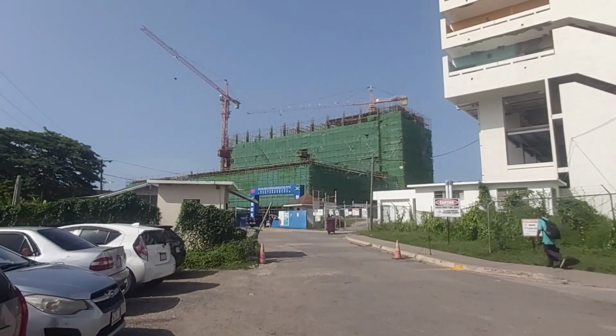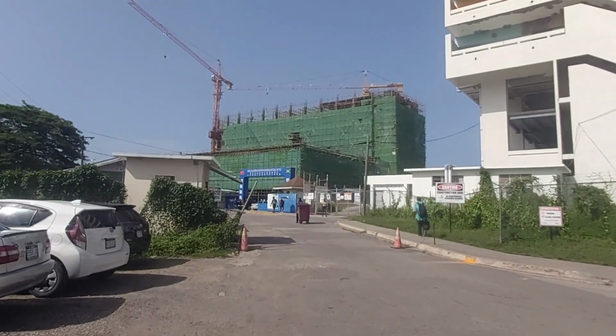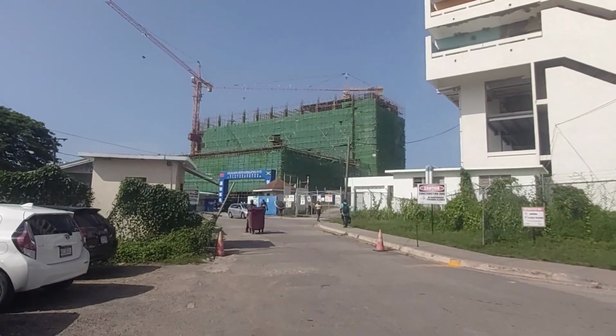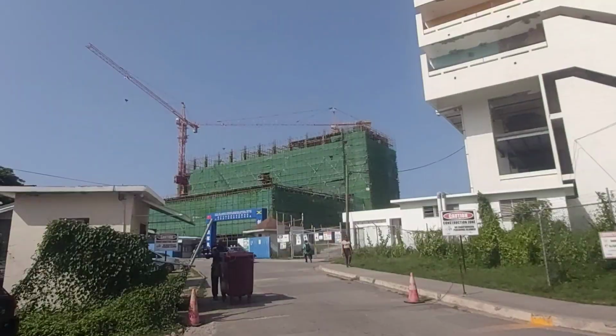This section I think is a little bit closer forward, and I think this is the Children's and Adolescents Hospital, that section in green that we're seeing there. Yeah, so that's coming on nicely.